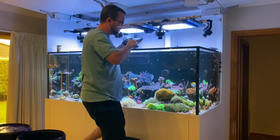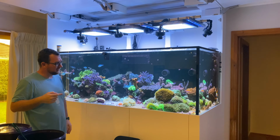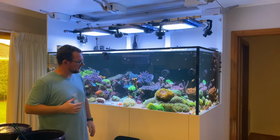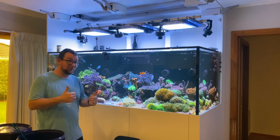And much like the anthias, they've gone right to the opposite end of the tank and are staying well away from the rest of the fish, although I am noticing that even the anthias are... I know, it's just one of the pyramids getting a bit excited, just telling the anthias to give him a bit of space. So hopefully he'll settle in, get over the jitters of going into a new tank and he'll be fine. But again, so far so good.